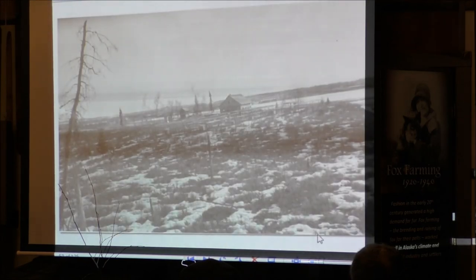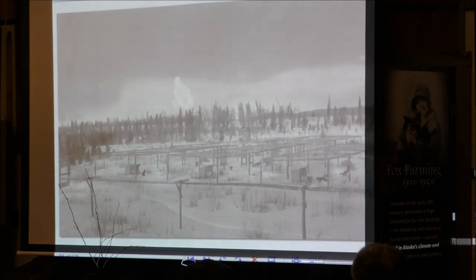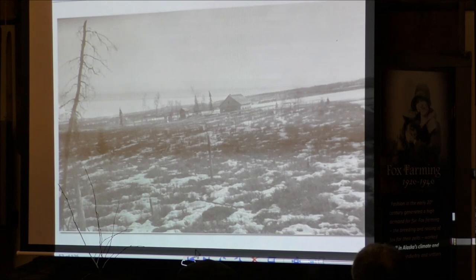Oh, wow. This is a bad photo. Do we have a better one? Wow, what's that cloud? That's a problem with the photo.